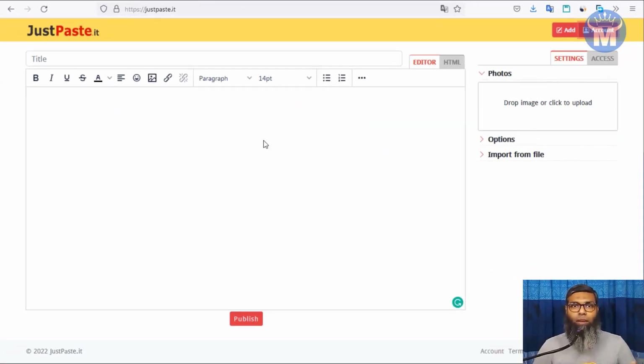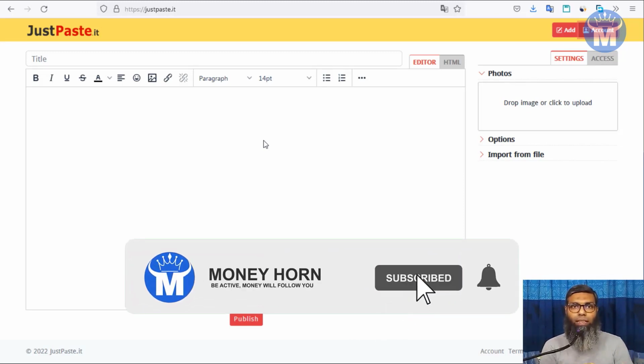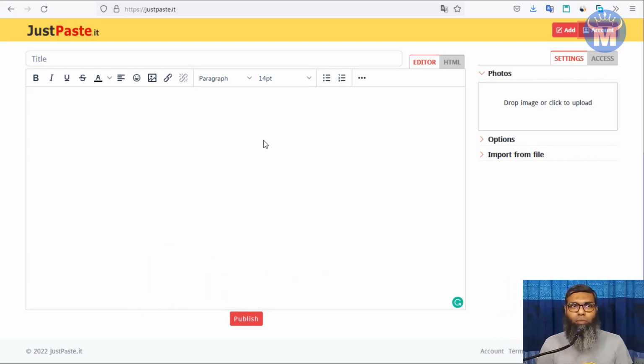Justpaste.it is a text editor app where you can paste any text, any article, any content, and promote it or show it to other people. That is the main goal of this website, but we are going to use it in a different way. We are building a landing page using this site.